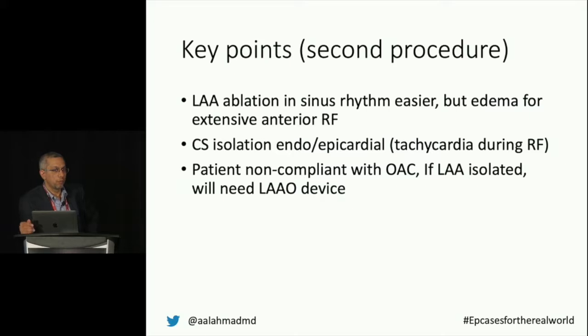So if you end up ablating the left atrial appendage, by accident or on purpose, this person probably needs to be closed. Because if they stop their OAC, even if they're in sinus rhythm, you have to treat it like a mechanical valve. If they stop their OAC for even a few days, they will have a TIA or a stroke. So this is serious business if you do end up isolating the appendage.